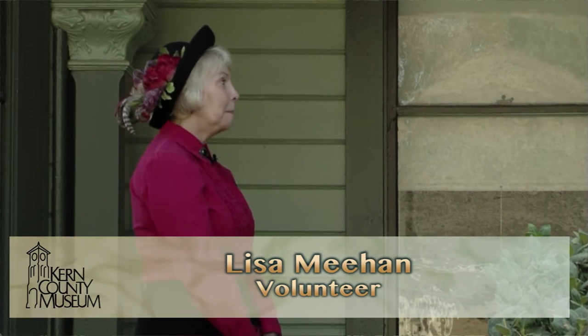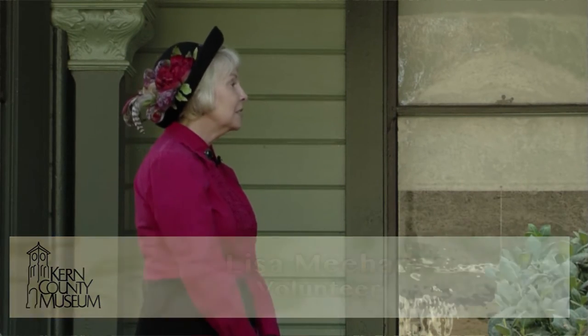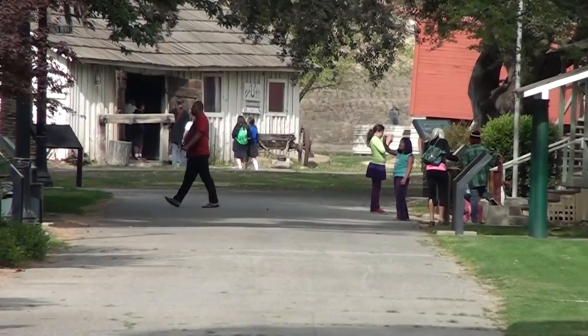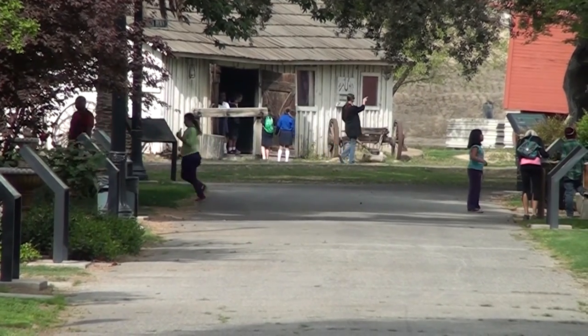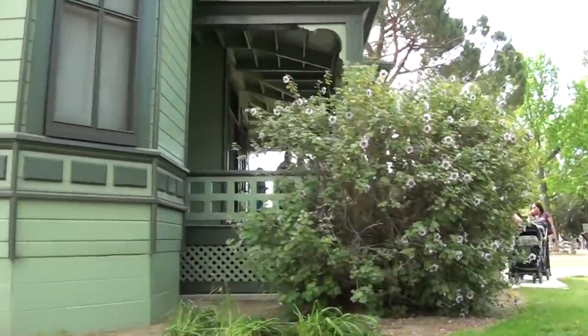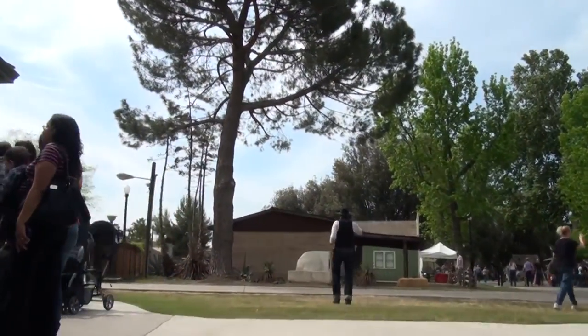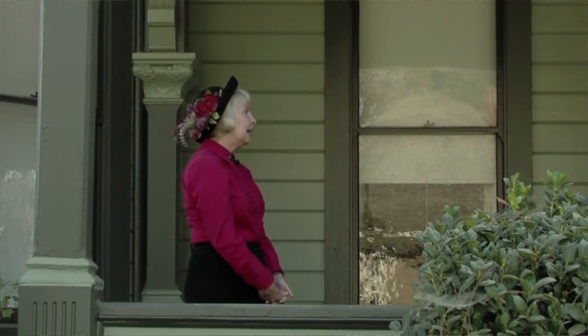Hello, my name is Lisa Meehan, and I'm a volunteer here at the Kern County Museum. Growing up as a child, my mother used to bring us down here, my brother and my sister and I, basically to play. And it was the most wonderful place in the world for us. My brother was always the sheriff, and my sister and I were the damsels in distress, and we used to go from building to building, playing and using our imaginations. I've always been a lover of history, and this was just a wonderful playground for me as a child.